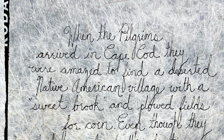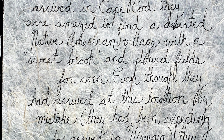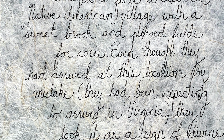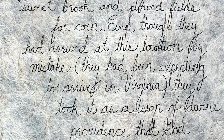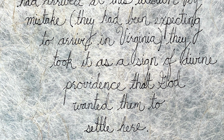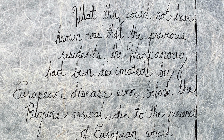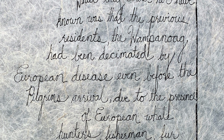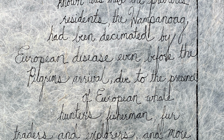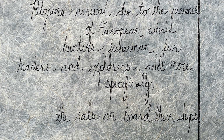When the Pilgrims arrived in Cape Cod, they were amazed to find a deserted Native American village with a sweet brook and plowed fields for corn. Even though they had arrived at this location by mistake, they had been expecting to arrive in Virginia. They took it as a sign of divine providence that God wanted them to settle here. What they could not have known was that the previous residents, the Wampanoag, had been decimated by European disease even before the Pilgrims' arrival, due to the presence of European whale hunters, fishermen, fur traders, and explorers, and more specifically, the rats on board their ships.